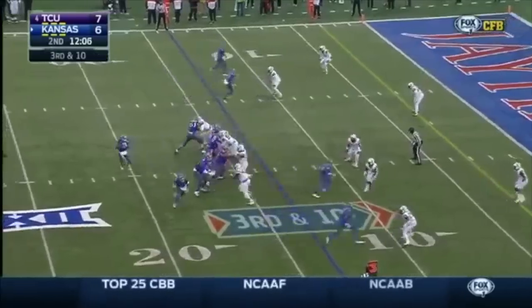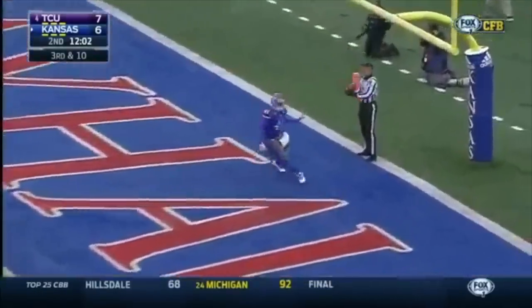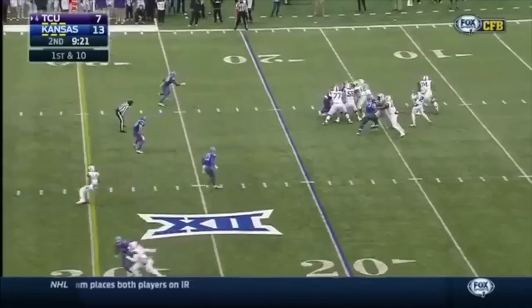Four out of six on third down conversions. This is another opportunity. Mundine, touchdown. He got away from Dawson. So a lot of times that ends up being an accurate passing.